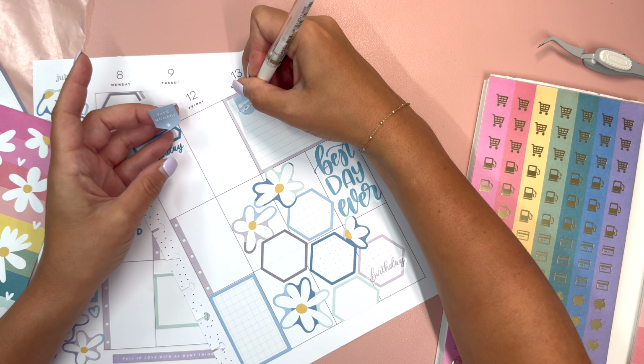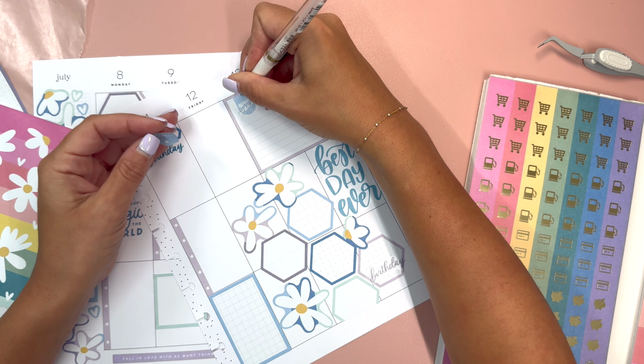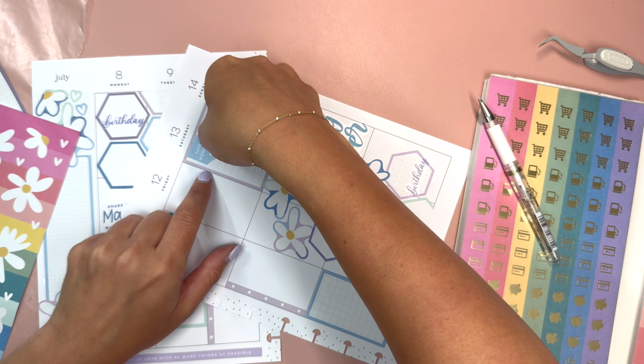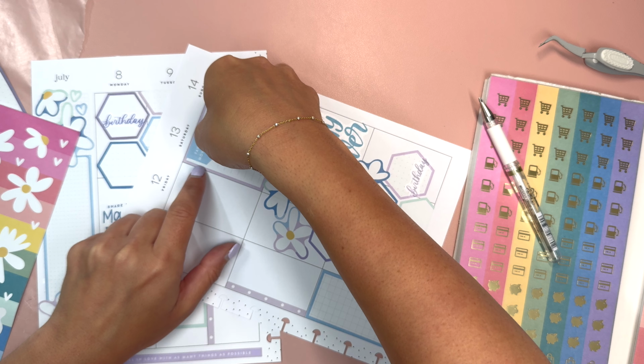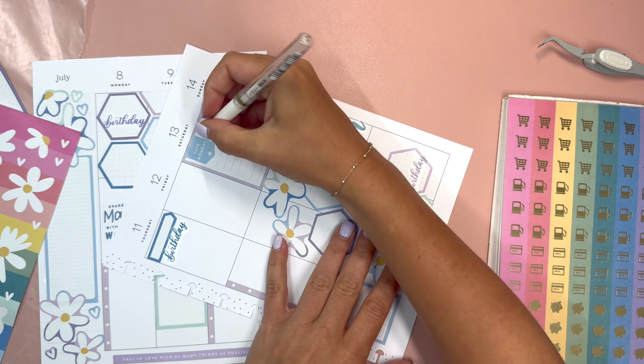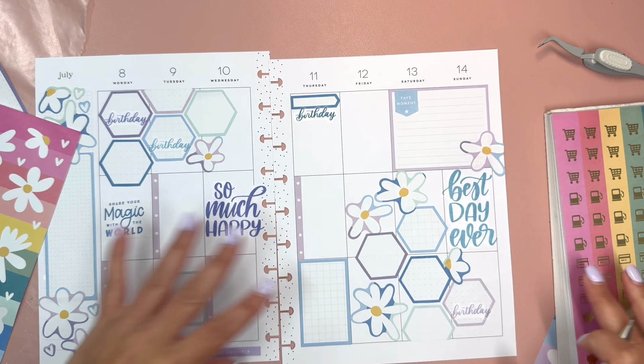So anything that's dark, we're going to cover. And then let's see if this will be the right size here. I'm going to go up a tiny bit because that red starburst kind of goes over it. And we're good. I need to do a little bit more cleanup, but we're good.